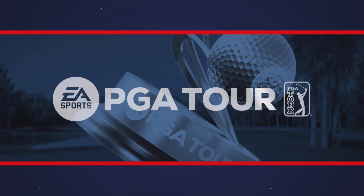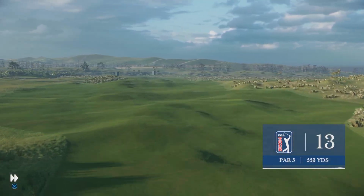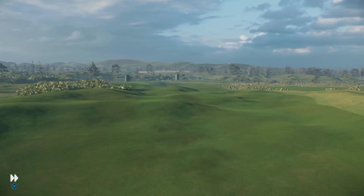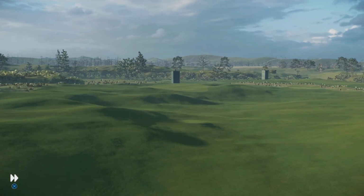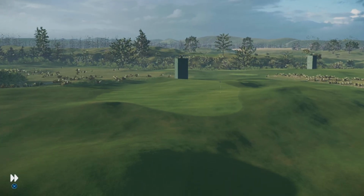The rolling hills of Oregon provide the backdrop to this par 5 13th hole. At 553 yards, it is reachable in 2. Big dunes in the fairway could make the stance awkward for that second shot. But a big green that measures better than 50 yards head to toe does yield a good number of eagle putts.